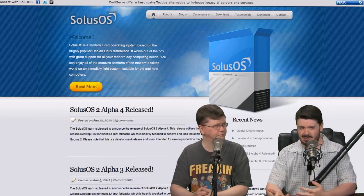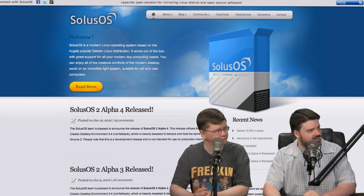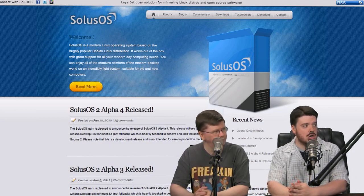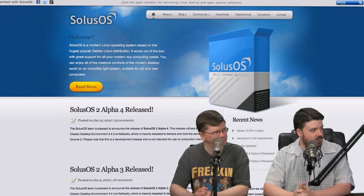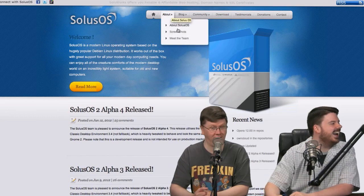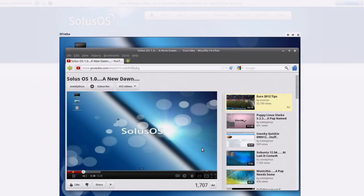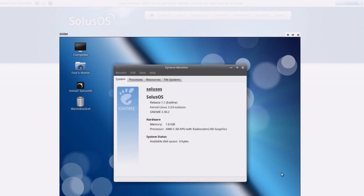So this really echoes a lot of what came out of our Cinnamon review: why is Cinnamon doing something when it's really just GNOME 3? Right. I haven't checked it out. So SOLUS OS is a modern Linux desktop operating system based on the hugely popular Debian Linux distribution. It works out of the box with great support for all your modern day computing needs. I like the landing page. It's definitely attractive, and I'm sorry I used the term landing page, but that's what it is. It's a first impression, isn't it? It looks nice, but it looks kind of commercial. I kind of want to give it a shot, though. Well, it looks good.